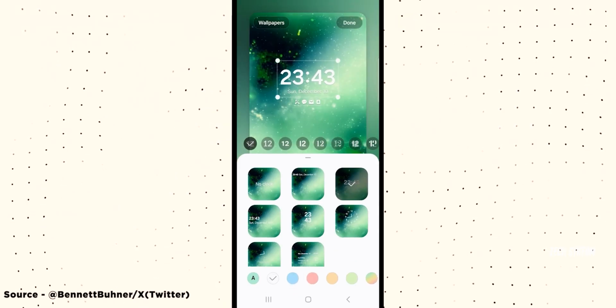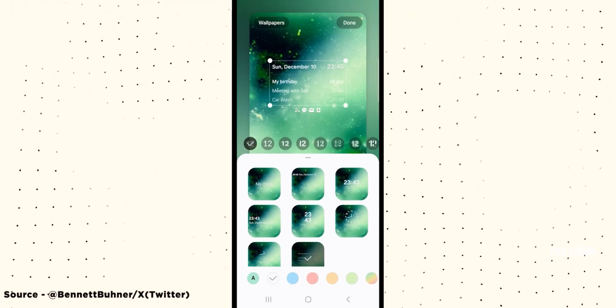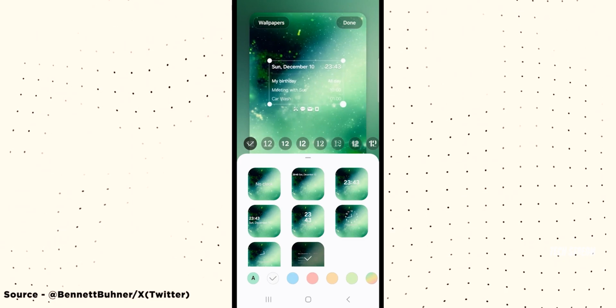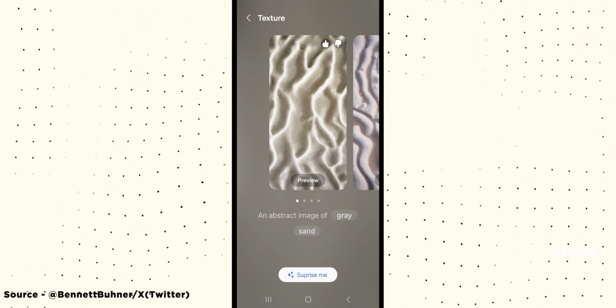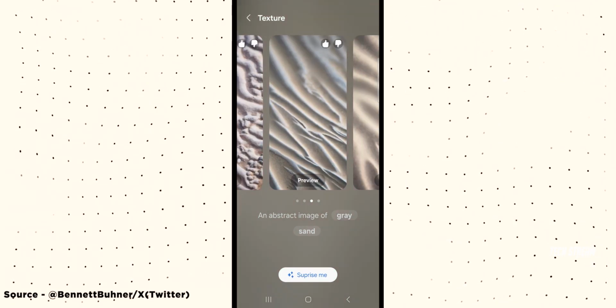The lock screen will also have the option to add portrait and weather effects. So basically, this Samsung feature reads text and turns it into an image. But the cool part is it also automatically creates the wallpaper that perfectly fits your phone screen.